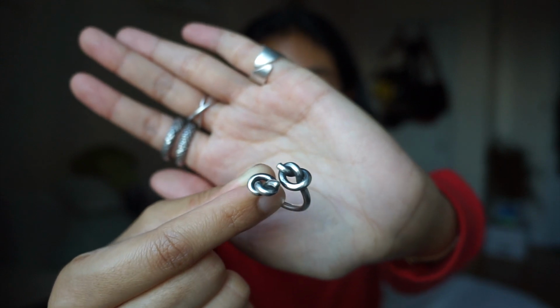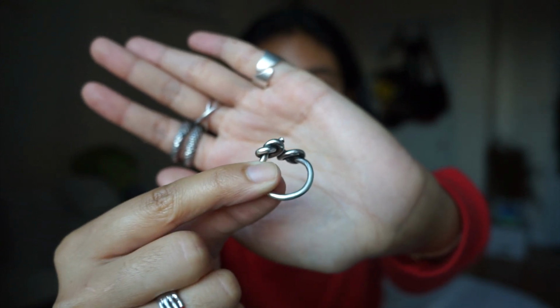So the next ring is this knotted ring that I got in Lisbon. It's just a double knot ring. Again, some store I don't really know. It was just walking around, and yeah, this is what I got. I love this a lot because it's minimal and it's just two knots on top.